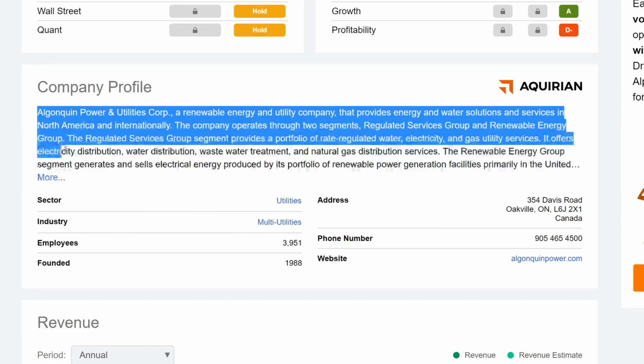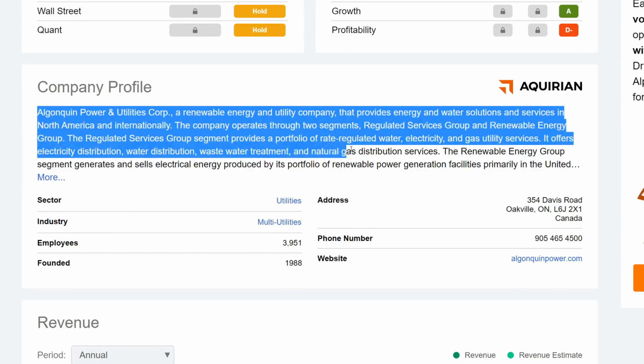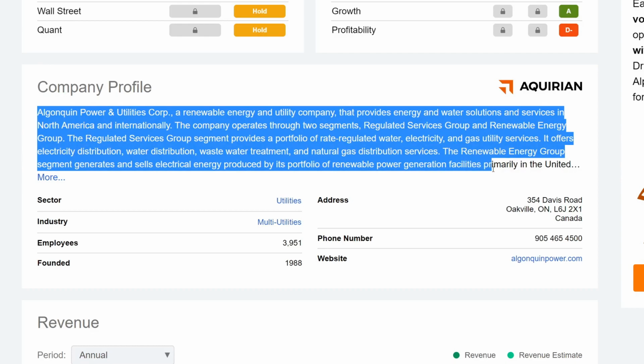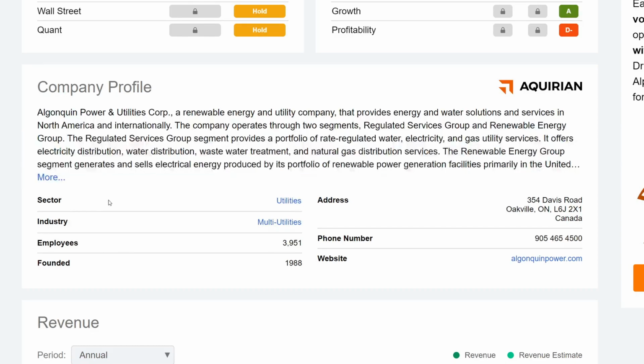It offers electricity distribution, water distribution, wastewater treatment, and natural gas distribution services. The Renewable Energy Group segment generates and sells electrical energy produced by its portfolio of renewable power generation facilities, primarily in the United States. You'll see that they are in the utility sector. Industry is multi-utilities. Employees are right around 3,951. They were founded back in 1988. And if you want to look at their site, you can go right here and visit them.